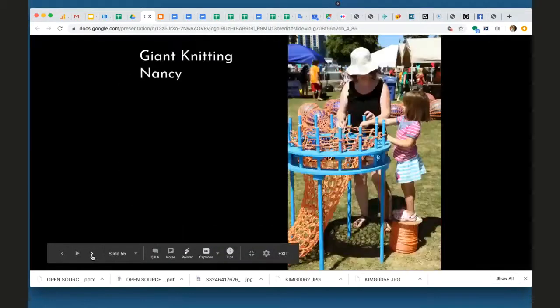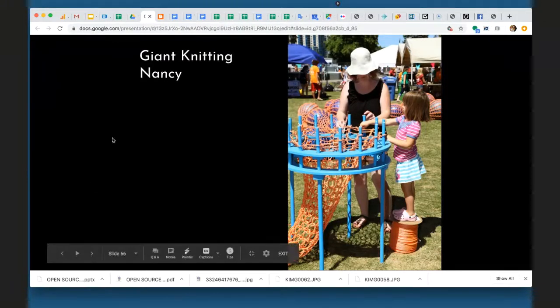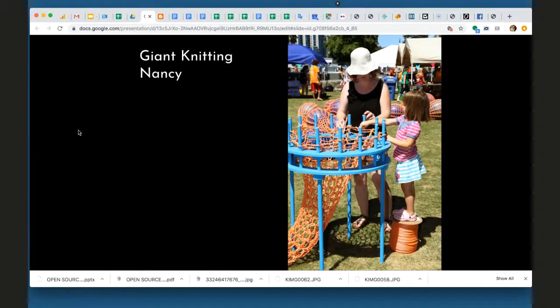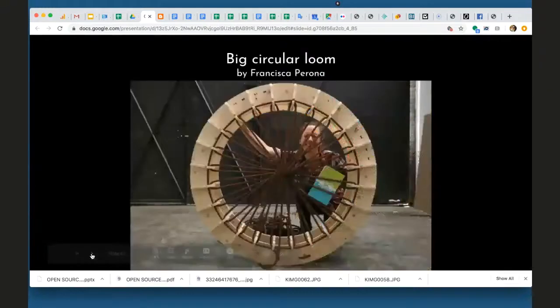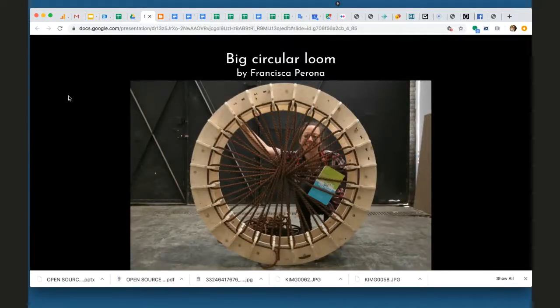So there are different techniques, and if you scale it up, you can suddenly go more into space and experience installations and so on. So here is a giant knit by Nancy. Still, the principle is the same, but things are scaled up. The material is also scaled up, I would say, because it's a rope and so on. Also from Fab Academy, Francisca Pererona one year did the big circular loom.